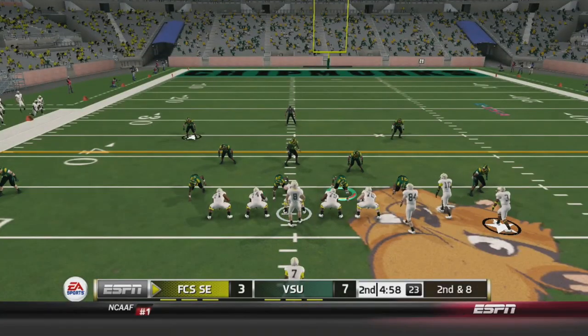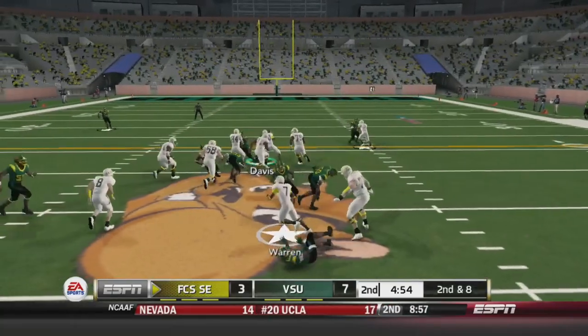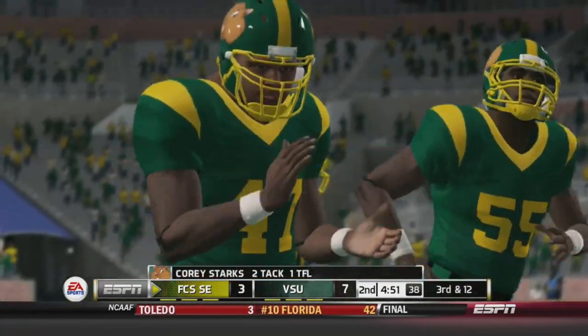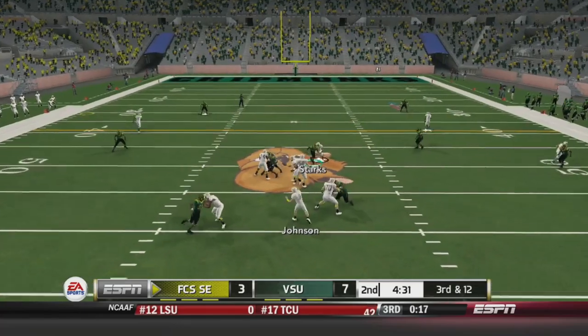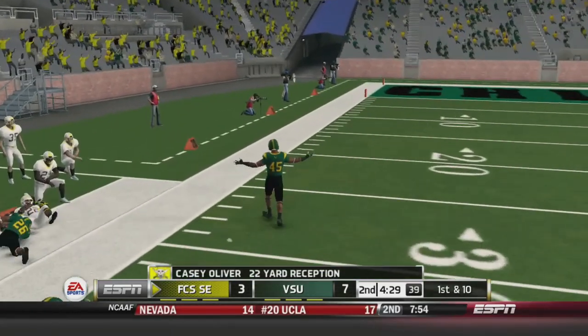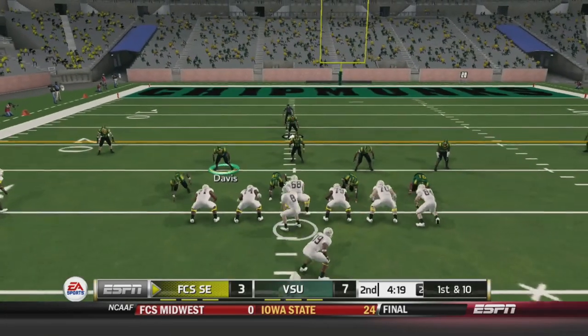That puts the Pirates in a 2nd and 8 situation. A pitch to Warren, who is stopped but breaks a tackle, but ends up losing 4 yards. It is now 3rd and 12 with about 4:30 left in the half. Johnson drops back and bombs it downfield to Oliver for a 22-yard reception. It is now 1st and 10 on the 30-yard line.